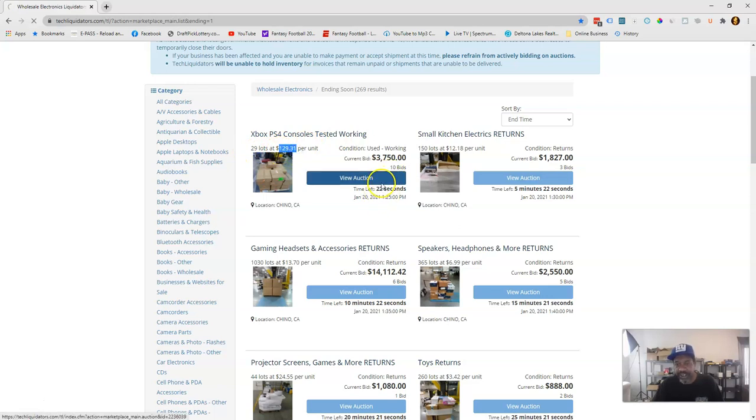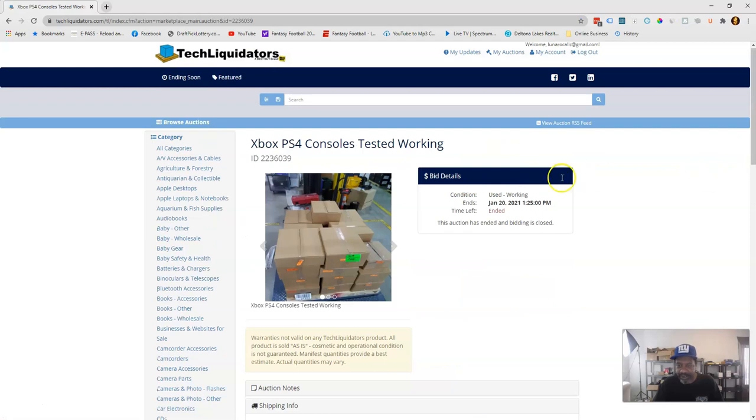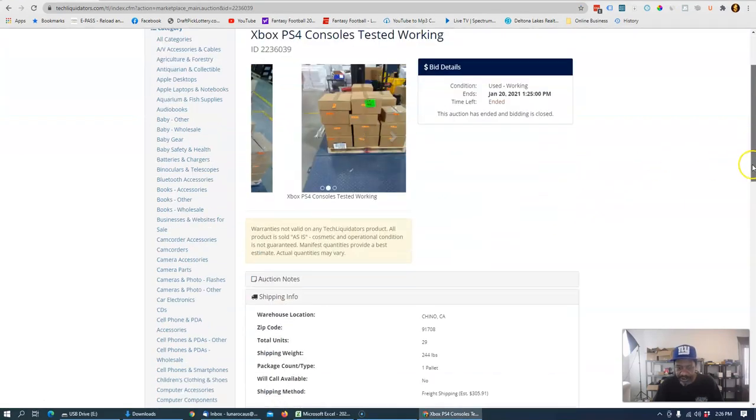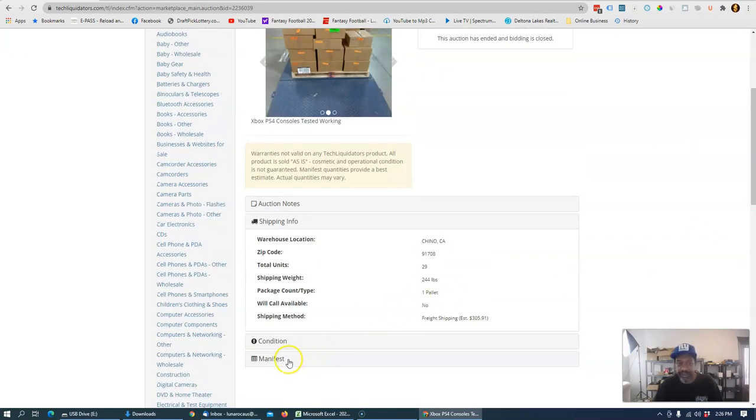There's only 22 seconds left on this bid. And of course, this bid is probably over when I clicked on it. It just ended. Somebody won this. What did they win it at? Does it say? It doesn't say. But let's look at the manifest.